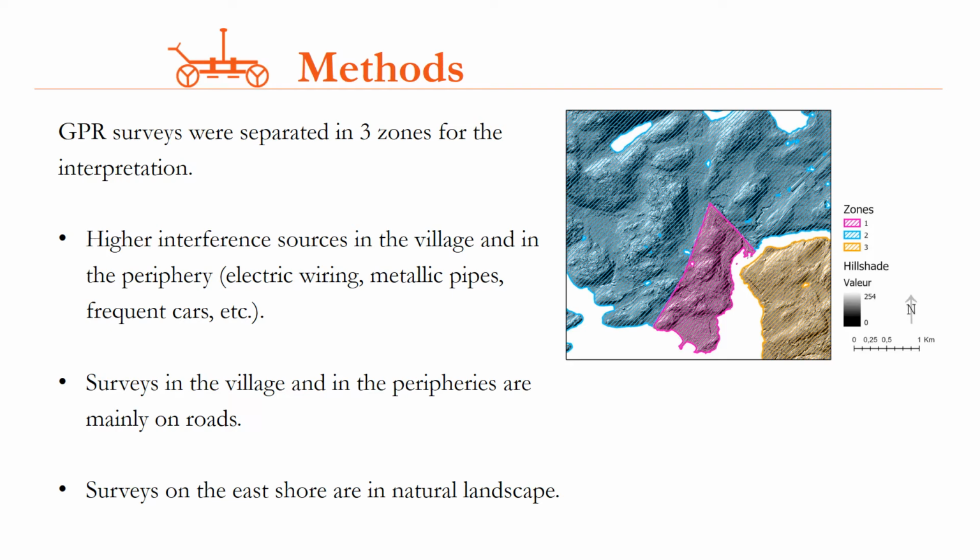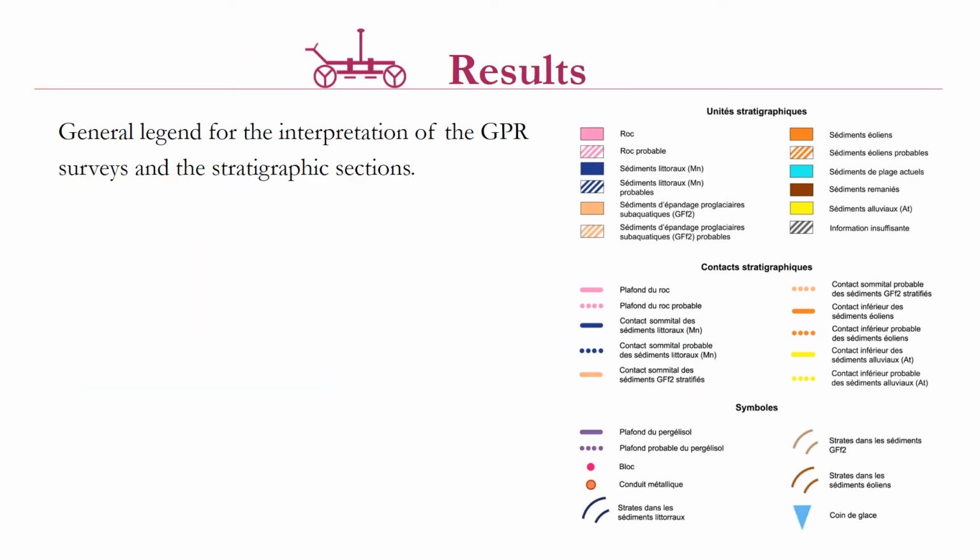The GPR surveys were separated in 3 zones for the interpretation, mainly because there is a higher interference source in the village and in the periphery because of the electric wiring, metallic pipe, frequent cars, etc. And the surveys in the village and in the peripheries are mainly on roads, unlike the surveys on the east shore that are in natural landscape. A general legend for the interpretation of the GPR surveys and the stratigraphic sections was made.